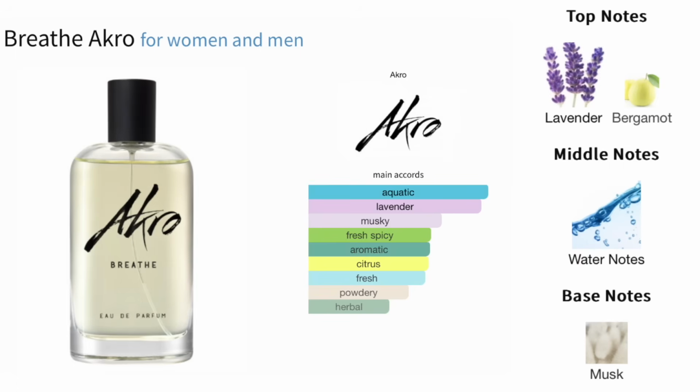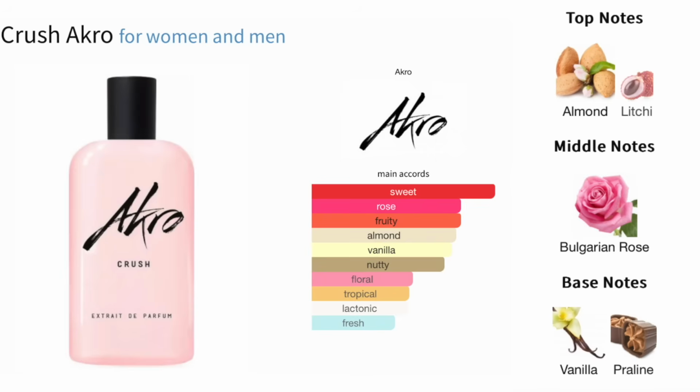And then only in the past week, they've mentioned Crush, which is a sweet, rosy, fruity, almond, vanilla, nutty one. And they're using a lot of vanilla and macarons and stuff in the marketing. So that one's got almond, lychee, rose, vanilla, and praline. So again, do I want fresh and zen or do I want sweet and fruity? I want to smell them both.